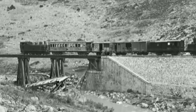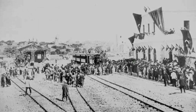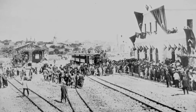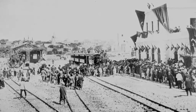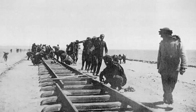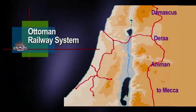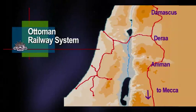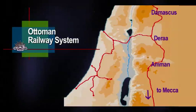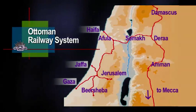The recently completed Ottoman Railway system turned out to be one of the most important instruments in the whole Palestinian war. From Constantinople, a broad gauge line had been built with the help of German engineers all the way down to Damascus. From here, an older narrow gauge line continued all the way down to Mecca, 300 miles south, with branch lines made into Palestine and down past Beersheba and Gaza.